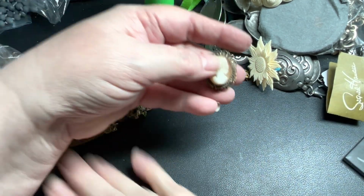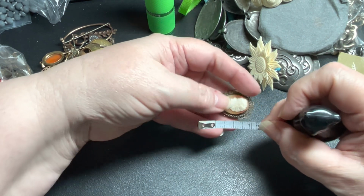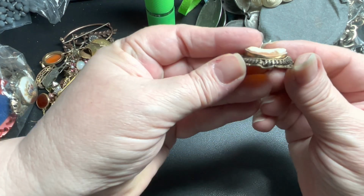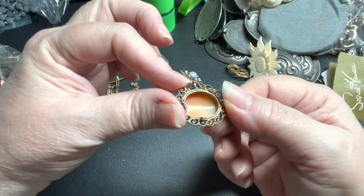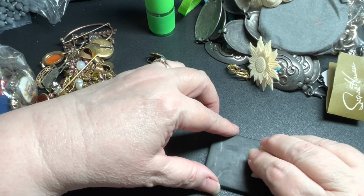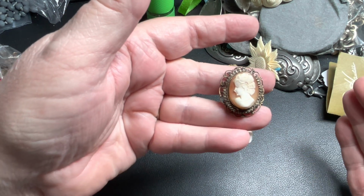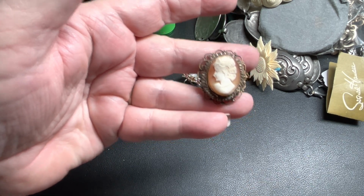Let me give you a size. 1 inch by 1 1/8 of an inch. She is pretty with her little button nose. It is hand carved. You can tell by the side and how it comes up. That's a pretty piece. Like I said, I'm not seeing anything. Let's see if it's sterling. It is not. So it could be gold filled. It could be just gold tone. And I'm going to sell it as gold tone. And I'm going to say, let's do $12 for the shell cameo.